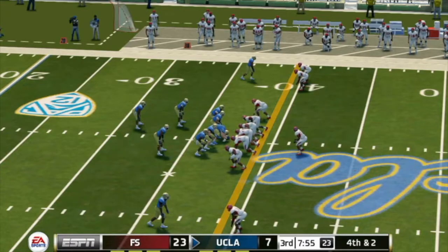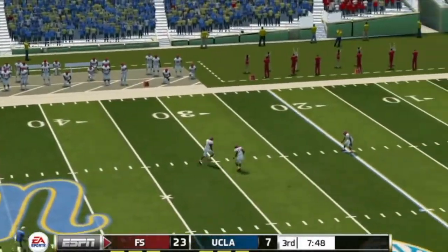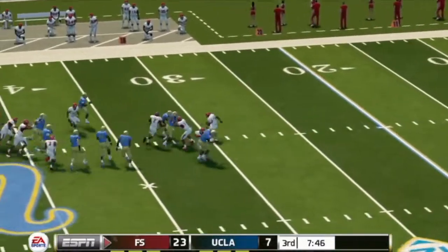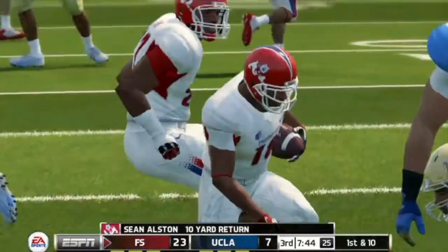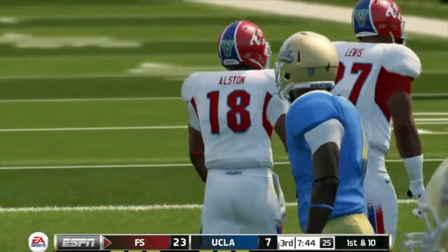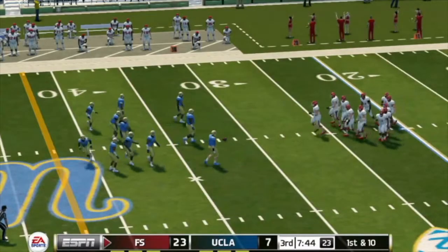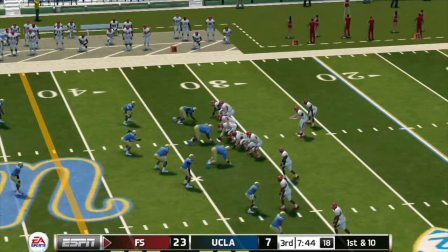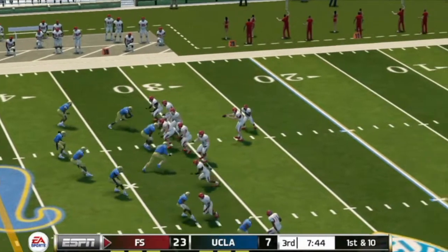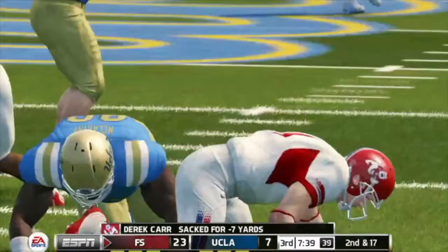Alston is the deep man awaiting the return. He's tackled at the 32. Returns for a gain of 10 yards. They'll take over here, ready to start a new series. The cavalry's coming.